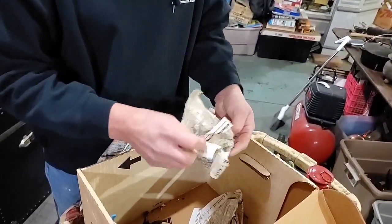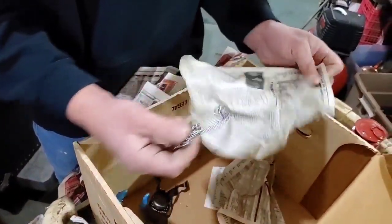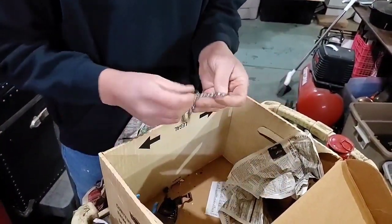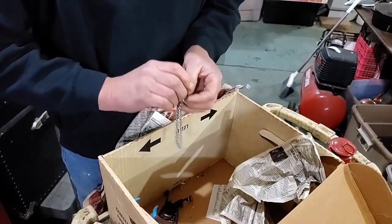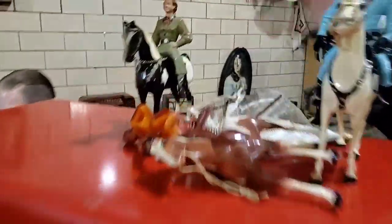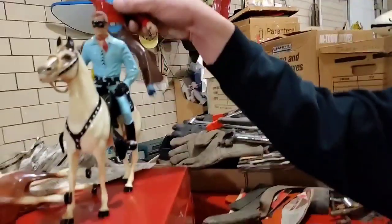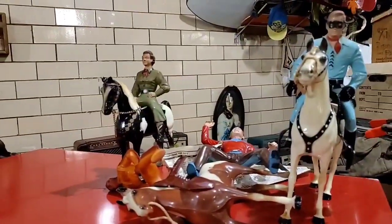Look at this. A chain. I don't know what this is for. You could do one of these things with that. I don't know. So we gotta find horses for these guys. We got what? One. We got one up there. This guy's too big, man. Yeah. Isn't it Roy Rogers? Or? I think so. Man. I'm gonna go with whatever you say.